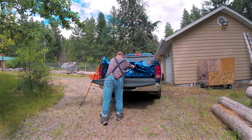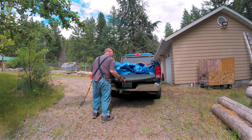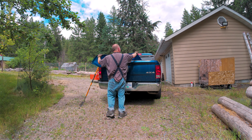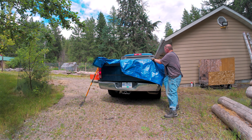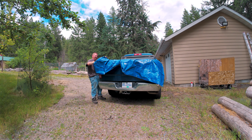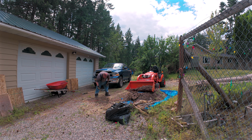It works. These little clamps are just to hold the tarp while I'm shoveling the stuff in. Okay, so we gotta scoop a little of that dirt out of there because we don't want to just throw good dirt away. I saw one of those little metal things. I did. Throw that in the garbage.